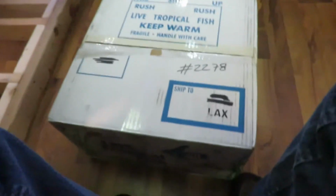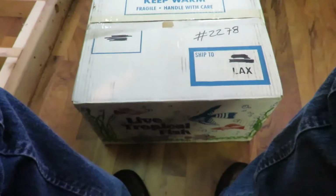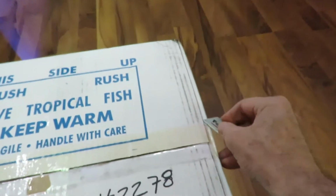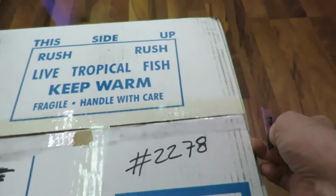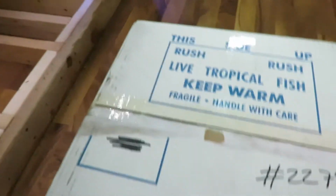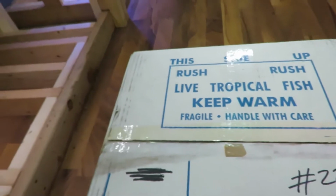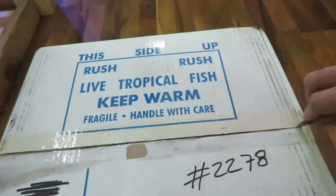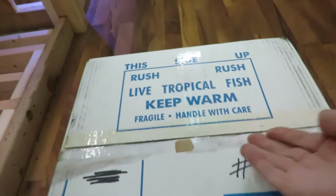I have a fish unboxing today. This is from Aquarium fish sale online, and it's cold outside. This was 1 day shipping, and it got here in the morning rather than afternoon, so that's good. It is pretty chilly out, so I'm really hoping that the heat packs have worked. And this is from Aquarium fish sale.